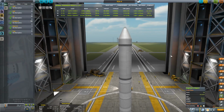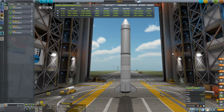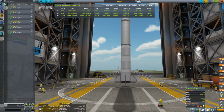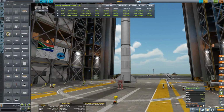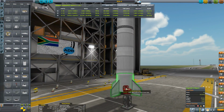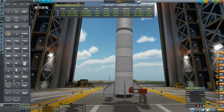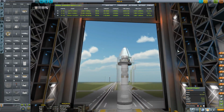I think that's it. That gives us 4.5 kilometers of delta V. This is probably the most accurate rocket I've ever built. So that's quite appropriate, being a South African thing that they were starting to work on, but I really wish they kept at it. So this thing ought to work, hopefully.